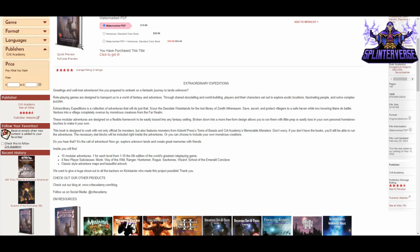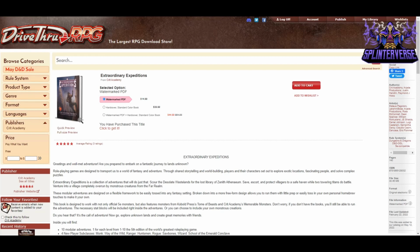So you get 10 modular adventures, 1 for each level from 1 through 10. That's super helpful. Then you get 4 new subclasses, 1 for the monk called Way of the Wild, the ranger gets the Huntsman, rogue gets Sawbones, and wizard gets School of the Emerald Conclave. And then you get classic style adventure maps and beautiful artwork. So really cool, exciting that you can get print or digital.